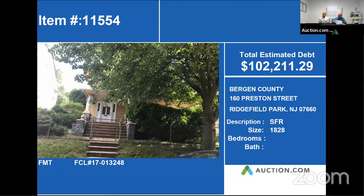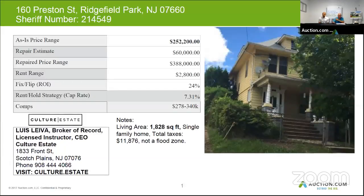Our next property now is 160 Preston Street in Ridgefield Park. This home is approximately 1,828 square feet. I guess it would be important to mention that this home owes about $102,000 as the estimated debt, which is a good number for you to know, because if it's worth more than that, then it most likely will appear for sale at around that price. So let's go ahead and jump into our next slide.